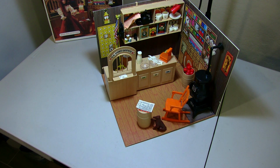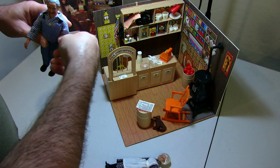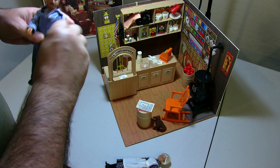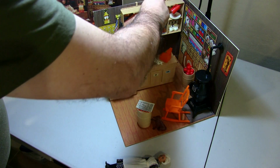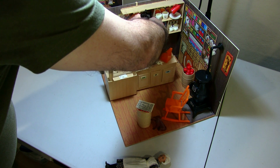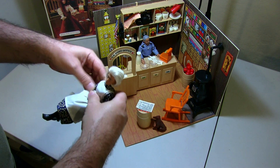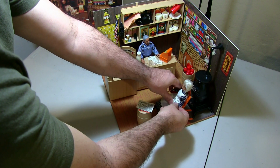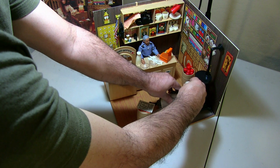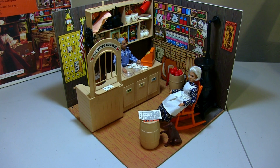Let me grab a couple of Waltons. How about we have the general store run by Grandma and Grandpa Walton? How's that? Tickle your fancy. Let's see if I wasted my money and they're too small. I think they're going to be just right. Oh, look at that. And I think Grandma, she's been working hard, so she is going to sit in her rocking chair. So there we go. How do you like it? I think it's going to look good on display for the Waltons.